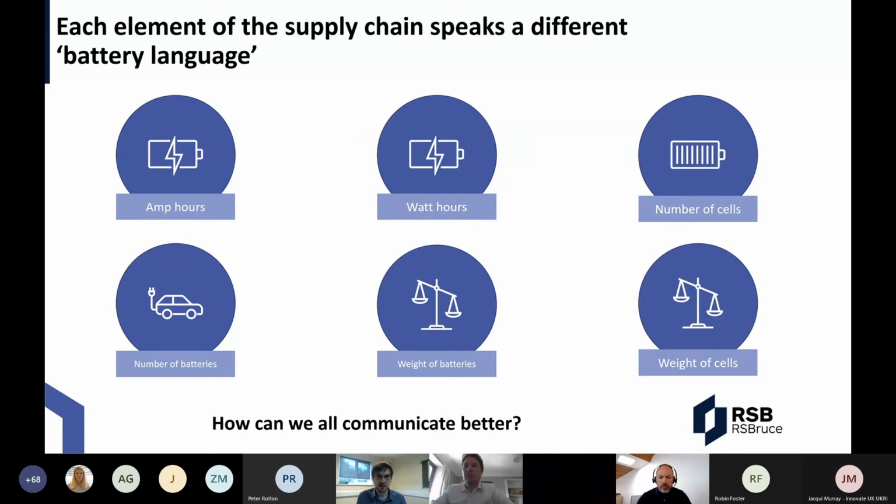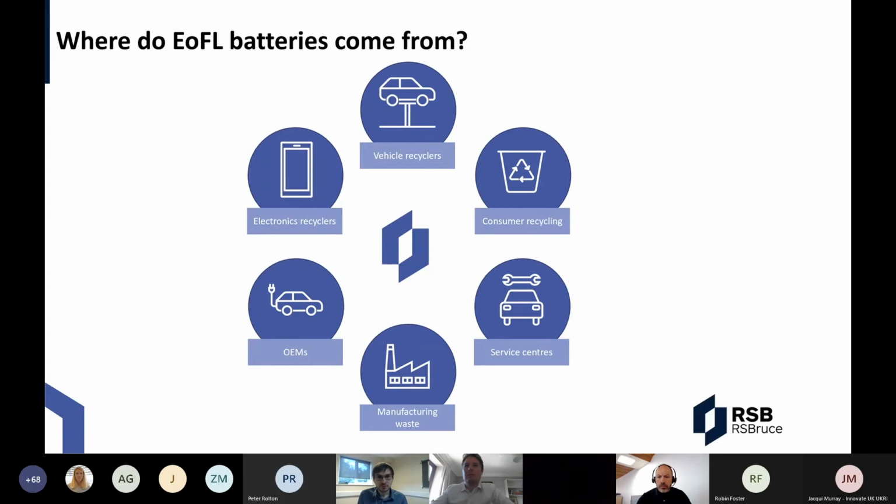So it's understanding these different languages and trying to get them all to communicate with each other. Okay, thank you. And again, just as a bit of understanding, it's interesting to look at where all these different end-of-life batteries are coming from. So you have, for example, what you might think of as the traditional supply chain of vehicle recyclers producing materials for recycling, and that's going to change in the near future to include batteries. Batteries are going to be coming out of that and going for recycling.